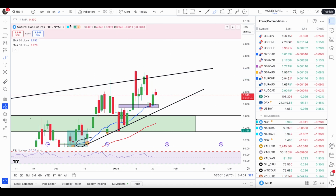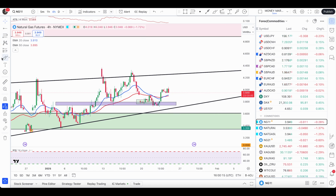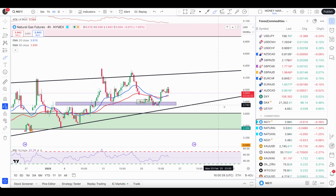So still bullish, as you can see, bullish signals here on nat gas on a daily time frame and on 4 hour time frame, as well as strong bullish candles forming here on natural gas. Expect some pullbacks. Looking at this bearish inventory report, some retailers want to sell it, and that is causing this red candle. Next up, we have gold.